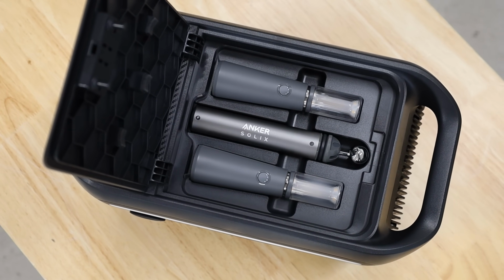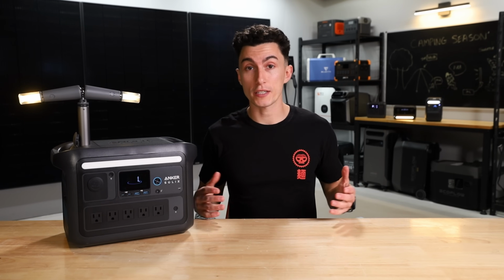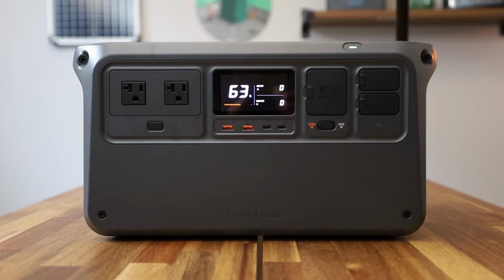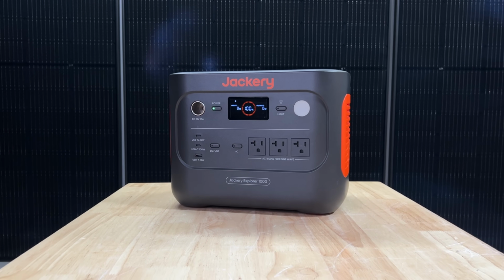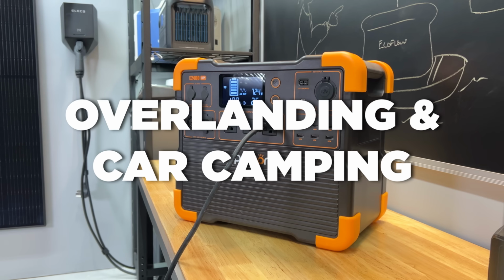It's affordable, it's powerful, it's from a reputable brand. This is probably my favorite unit that I use in this category. Otherwise, you can look at something like the Pecron E1000, which is a great deal for what you get. You got the DJI Power 1000 or the EcoFlow Delta 3 Plus. Jackery also kind of made a comeback with their 1000 V2. It's a pretty capable portable little unit, nice little handle on top. Those are the ones that we would recommend to you guys.